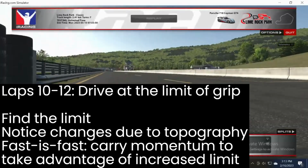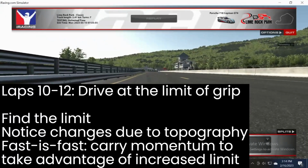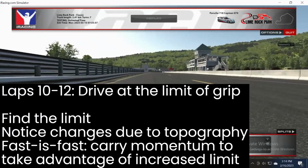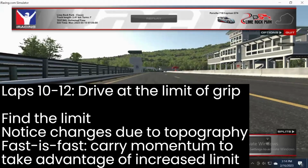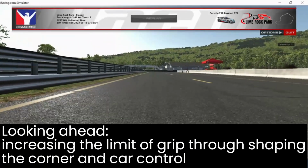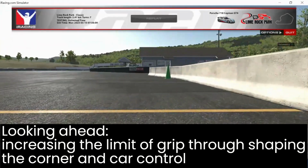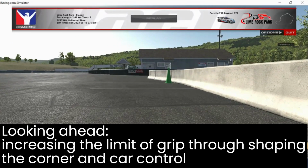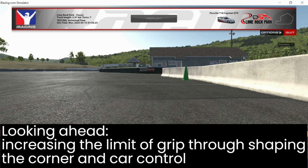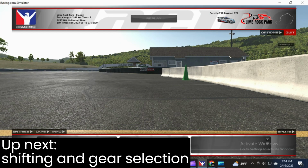And that's how you work out how to get all the available grip out of the tire and ride that limit of grip for as long as possible. Once we find the limit of grip and feel the momentum to maintain that limit at every corner around the track, we can try to increase the limit of grip by changing the shape and car control techniques. And we'll start to take a look at that in the next few videos, but immediately next is shifting.